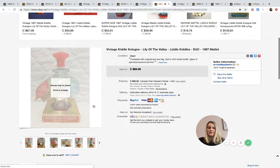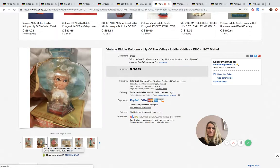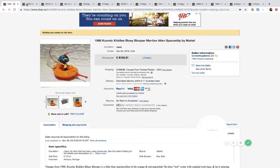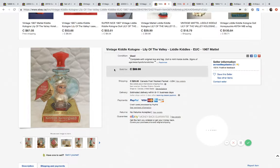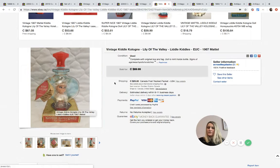Kittle again. I don't know if I've ever seen these before, but this is like that little alien. I think was that a Kittle too? Yeah, Kittles. So yeah, I don't know what these are, but be on the lookout for them. This came from the doll room, and she sold it for $89.99, which is $66.91 US.